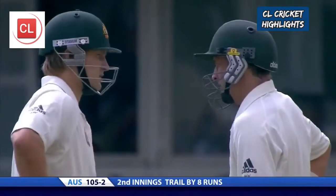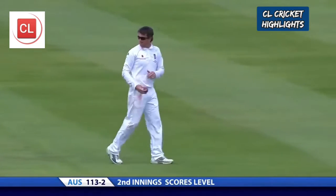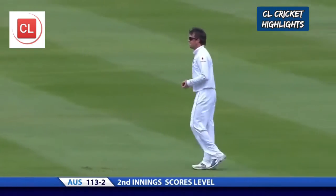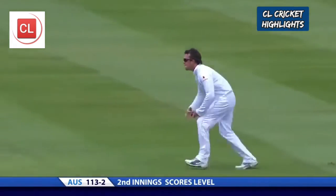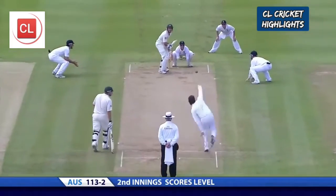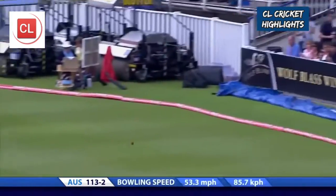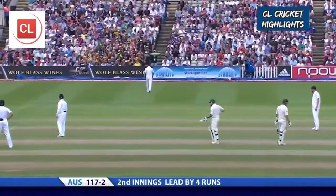105 for 2, Australia. Swan has said that he'd love every batsman to be a left-hander. Just loves bowling at them, turning the ball away and then sliding one on. He's a good player of spin. They might well have played at Northamptonshire together, these two. I think they did. And you can see that from that shot. Cut away, 4 more. Into the lead, Australia.